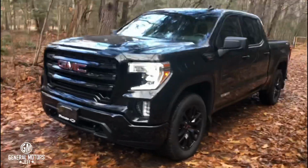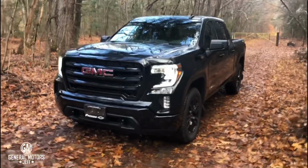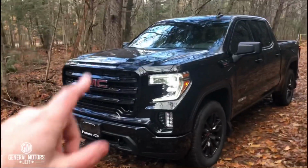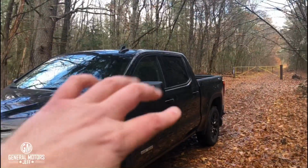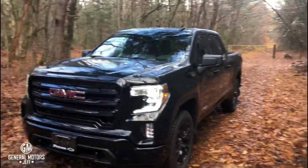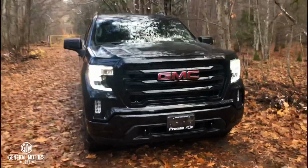Now, Elevation Edition, what does that get you? Well, first and foremost, you're gonna get a sportier looking truck, which means everything is paint match. You're not gonna see really any chrome on these trucks at all. So of course, if it's black, you're gonna have black grille surround, black door handles, black around the windows. So you're not gonna have that aluminum or chrome kind of color. And of course, if it's red, it'll be red. If it's black, it'll be black, and so on and so forth. So again, that is what you're gonna get with the Elevation Edition in terms of the looks.